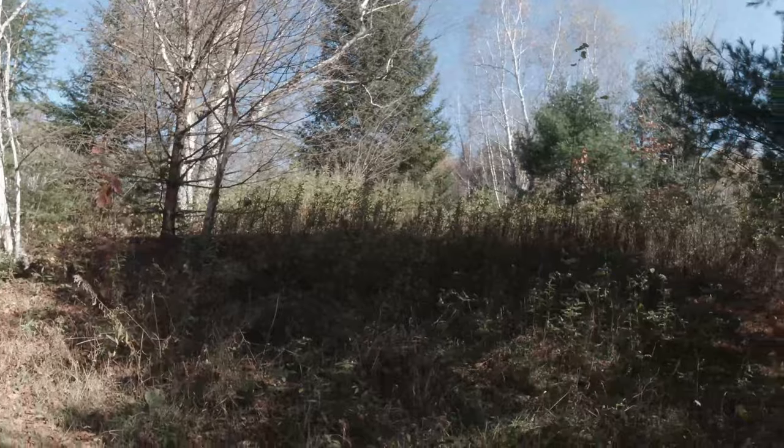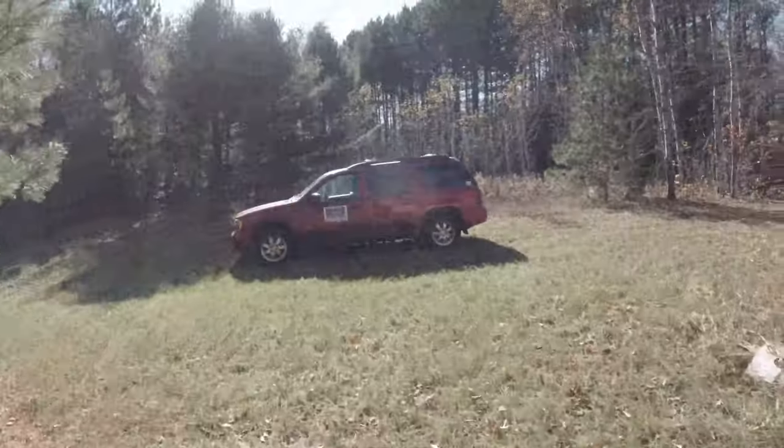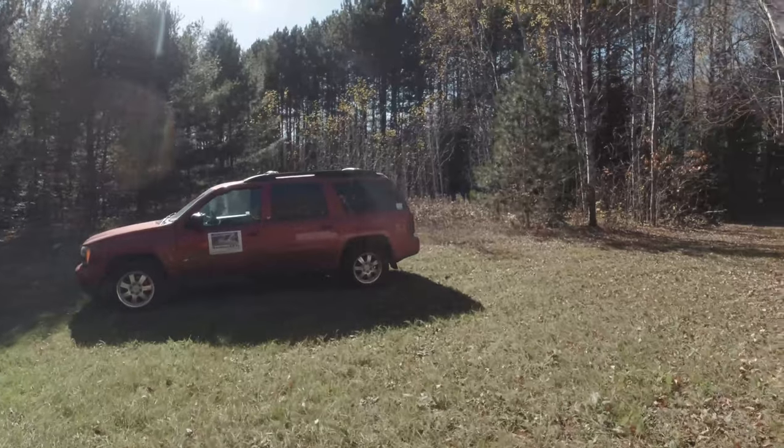Okay, well, we do have some oaks, but they look like saplings.